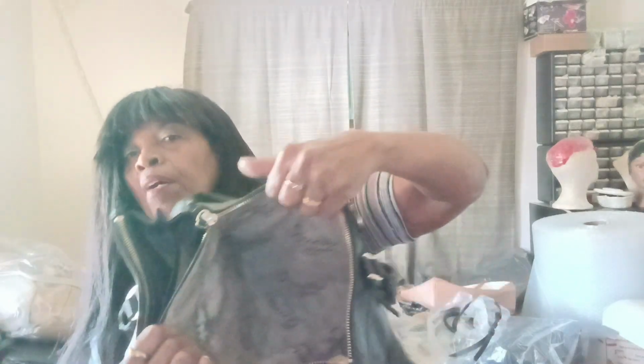You got one zip, a little pocket on that side. Then you got this section here. You got two pockets and another little section here on this side, open pockets. And then on the last part, you don't have any pockets, but you got a lot of space. And it's like a monogram Guess bag. Very pretty. And yeah, this is a beautiful Guess bag, nice large tote.